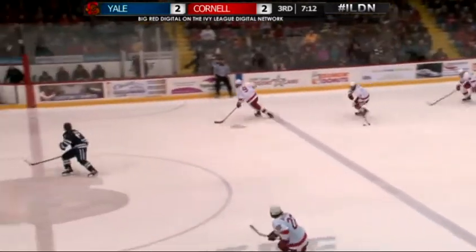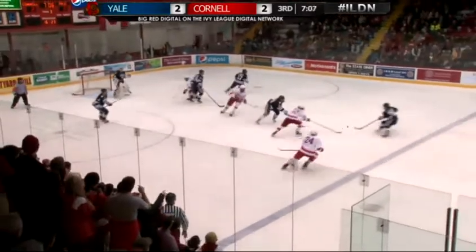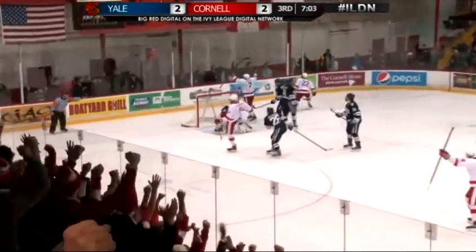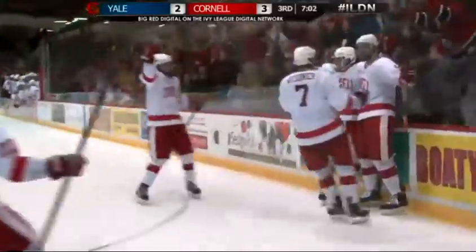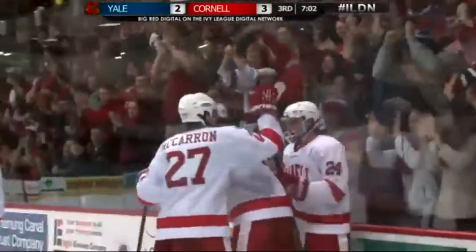Bliss ahead to Widener. Into the neutral zone, Widener reaching for it, brings it over and had his shot. Broken up from behind, but Bardreau has it right circle, drops it for Hilbrich, and he scores! Christian Hilbrich! Off the feed from Cole Bardreau, and Cornell retakes the lead, it's 3-2.